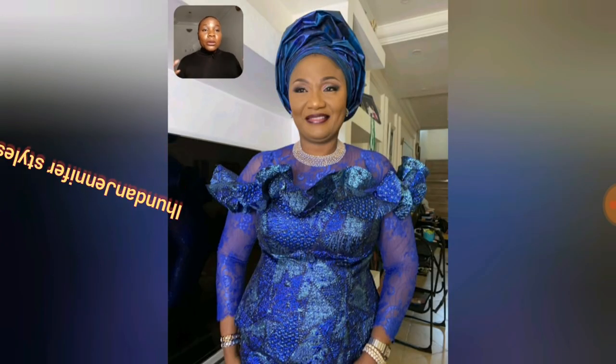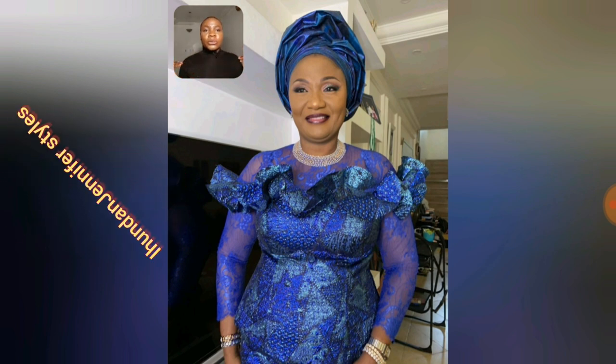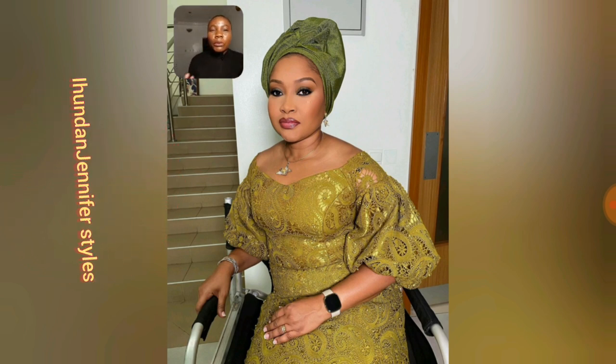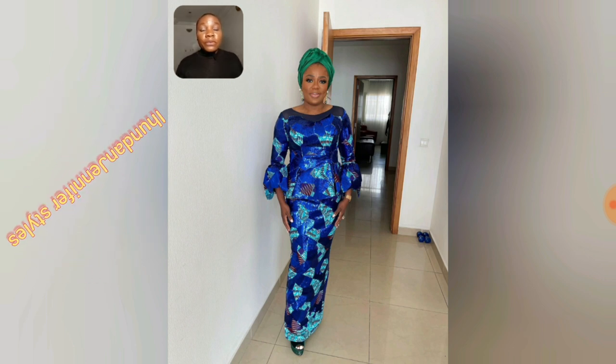For our mothers that love keeping it classy, well covered, look at the details of this gown. The off-shoulder detail with the see-through lace itself is so very beautiful, right? This is very simple, in our regular simple style, you just want to go to that event, you just want to keep it calm and beautiful. Simple jewelries with the simple head wrap itself is very, very beautiful.